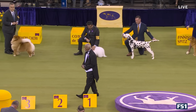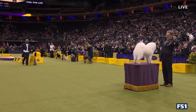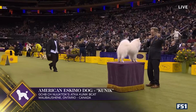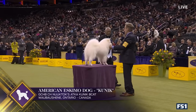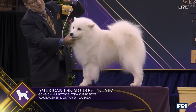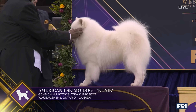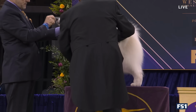The American Eskimo Dog, descended from the German Spitz, presents a picture of strength, alertness, and beauty. Bred to be watchdogs, they live to please and protect their family. This is an intelligent breed that delights in learning, as evidenced by its success in obedience and agility. This is American Eskimo Dog, number 17. This is a 4-year-old male.